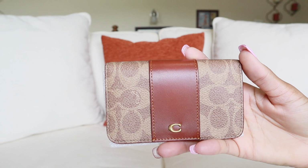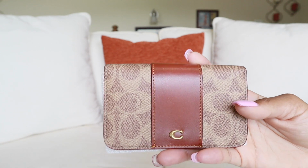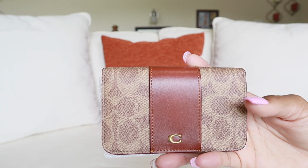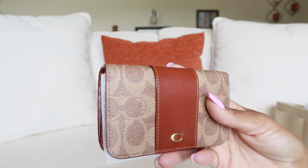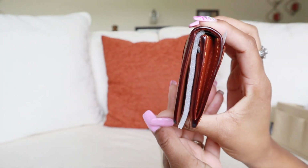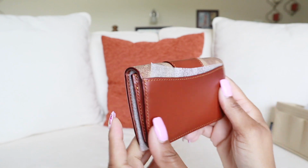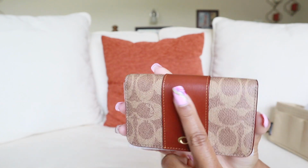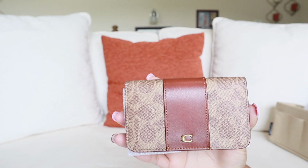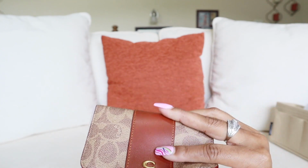This little cutie is so adorable. Even though I do have the signature card holder in this print, I also have the signature Wynn wallet in this print. I love the Snap wallet. Y'all know recently I had gotten a lot of the Juicy Couture pieces in this same setup, and I love that rust color. I've said that before. This is my favorite color that the Coach Boutique has released, and so I decided to go ahead and get it since it was on sale with the cash back.